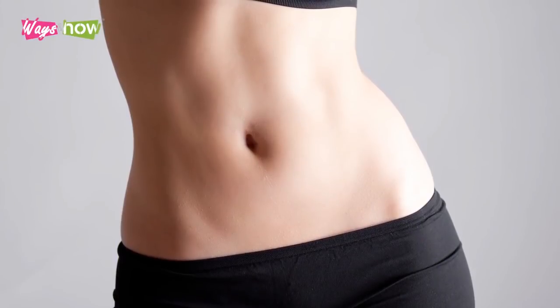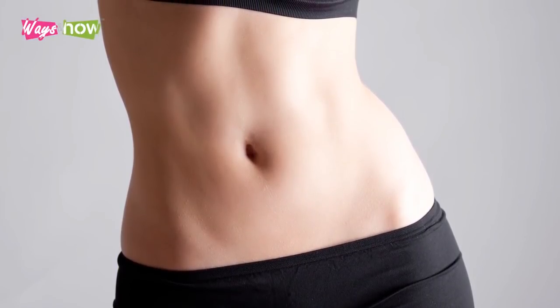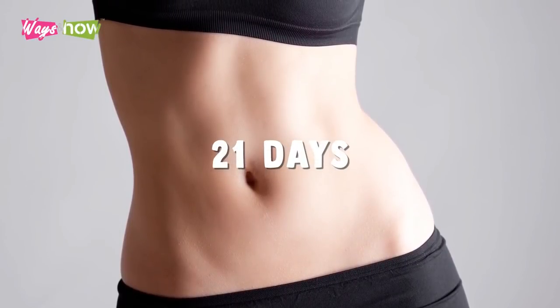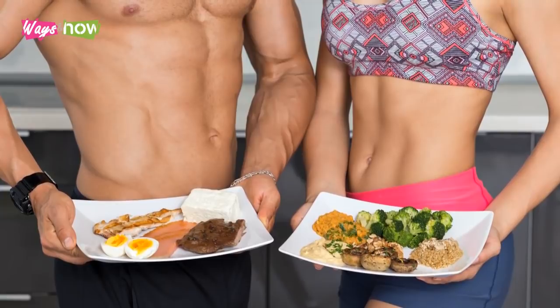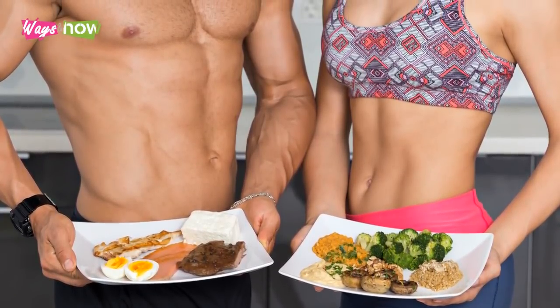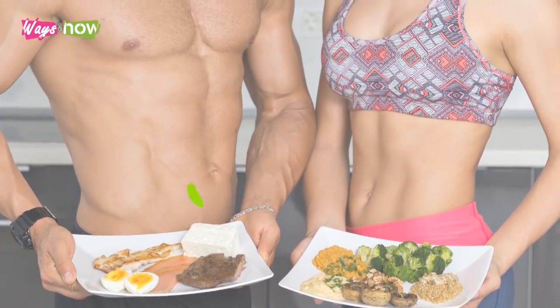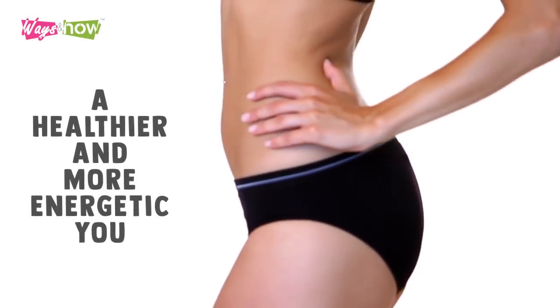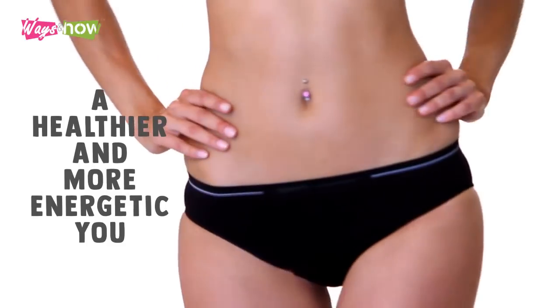By following this diet and exercise regimen, you have the best chance at achieving your fitness goals in just 21 days. The best part is that making a habit of eating healthy and strengthening your core will lead to an improvement in your overall health. Consequently, you will not just enjoy a flatter stomach, but also a healthier and more energetic you.